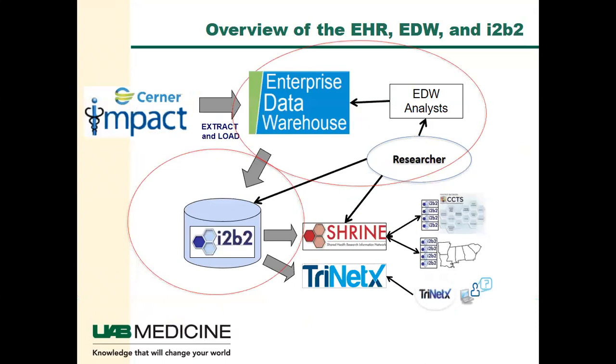So there are a couple of models represented in the circles. The way that it has always been done at UAB, unless somebody was just manually abstracting data themselves by looking at the chart, is by having enterprise data warehouse analyst mediated access to the EHR via the data warehouse. That is, the researcher wants data, you come to an analyst, they go get it for you and give it to you. That's always been the case.